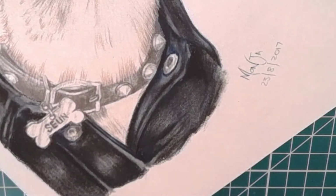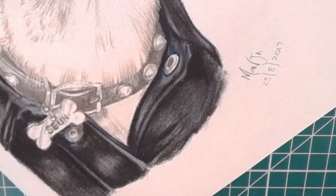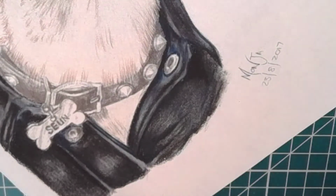So let's see, do we have, let's see, yeah, no, that's not it either. Okay. So now we're going to go into the 70% and then 90% French gray. And then we'll add in a little bit of black. And then we'll do some white. And we'll go over it again with the 10% French gray. So sharpening up the 70%.